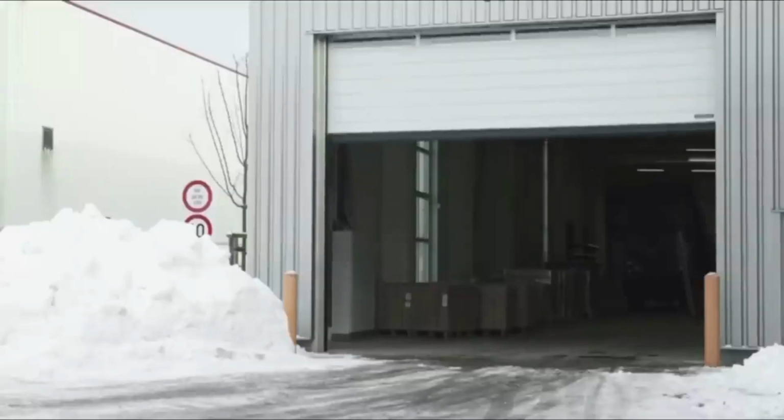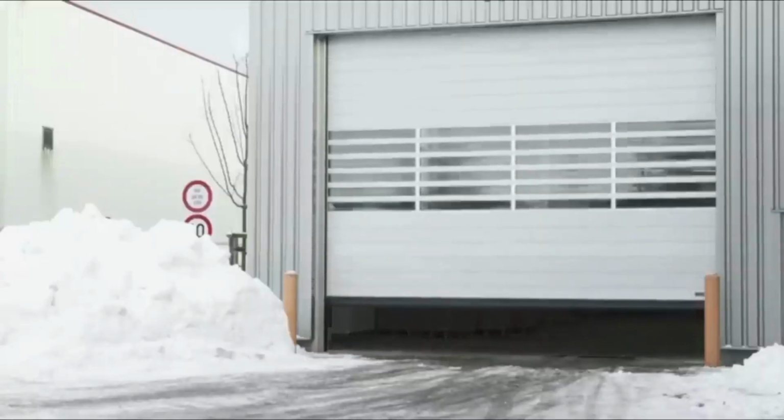With HS7030PU, the quick insulated door from Hormann.